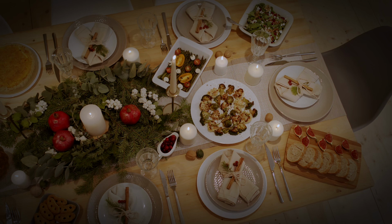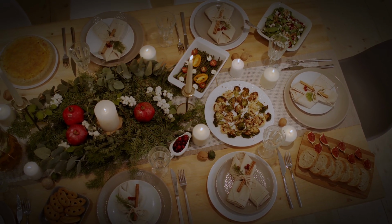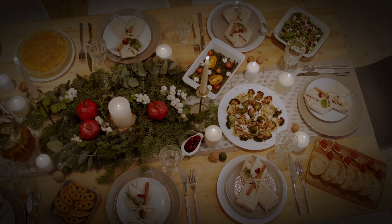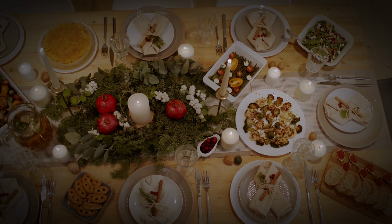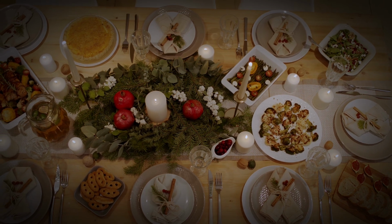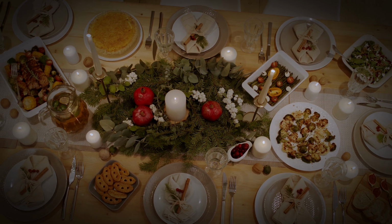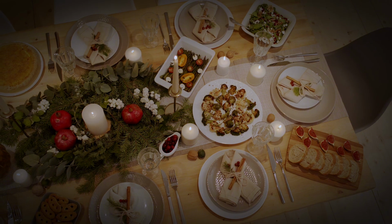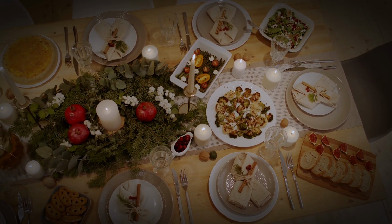Next, prepare the dressing. In a small mixing bowl or jar, whisk together 3 tablespoons of olive oil, 2 tablespoons of freshly squeezed lemon juice, 1 teaspoon of Dijon mustard, 1 teaspoon of honey, half a teaspoon of salt, and a 1/4 teaspoon of black pepper. Taste the dressing and adjust the seasoning as needed. If you like a creamier dressing, add a tablespoon of Greek yogurt or mayonnaise.